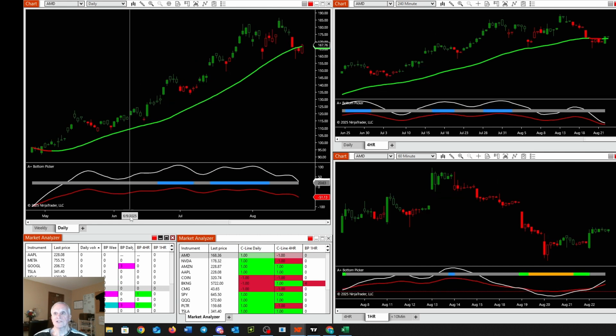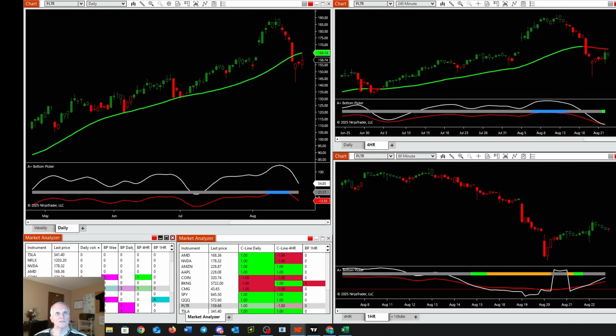AMD, pretty much the same thing. You see this playing out. They all had bottom picker signals when the higher time frames were moving up. So I did take a trade on Palantir.